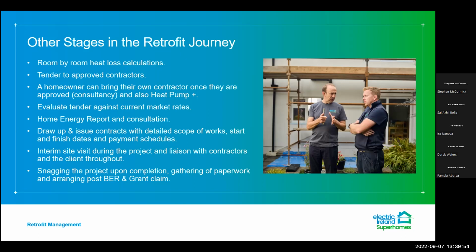project, making sure it's in line with SEI standards and also building regulations. And we're gathering all of the paperwork from the contractor. We help the contractor in relation to gathering that paperwork, telling them what they need to submit, and whatever we can do to help in that way. And then also arranging the post-works building energy rating assessment and submitting the grant claim.